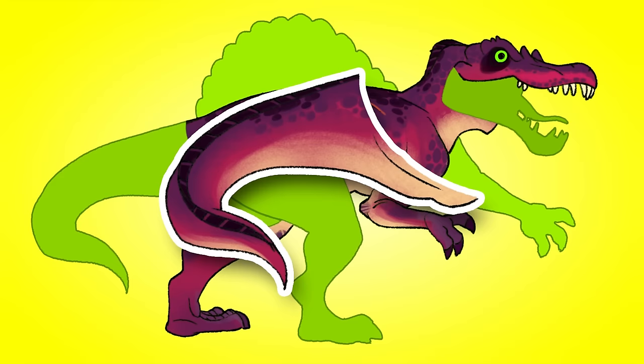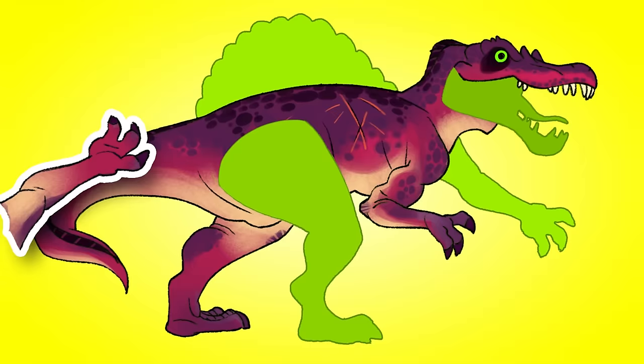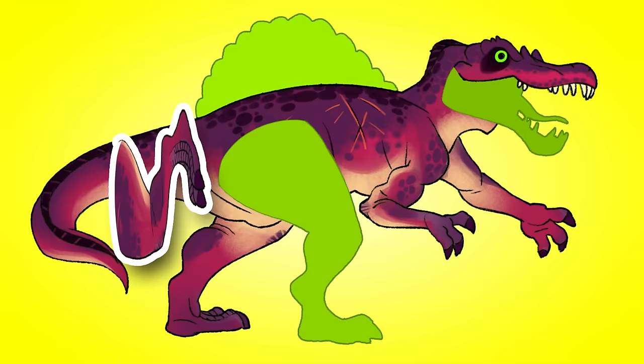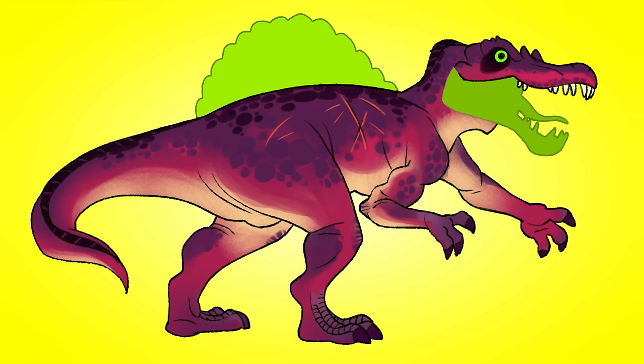Hey, is that its tail? Yes! Oh, it's got a long tail. Oh, there's another arm. He's got long arms, so I don't think it's a T-Rex. And there's another leg. Look, he's got really big muscles. This is a strong dinosaur.